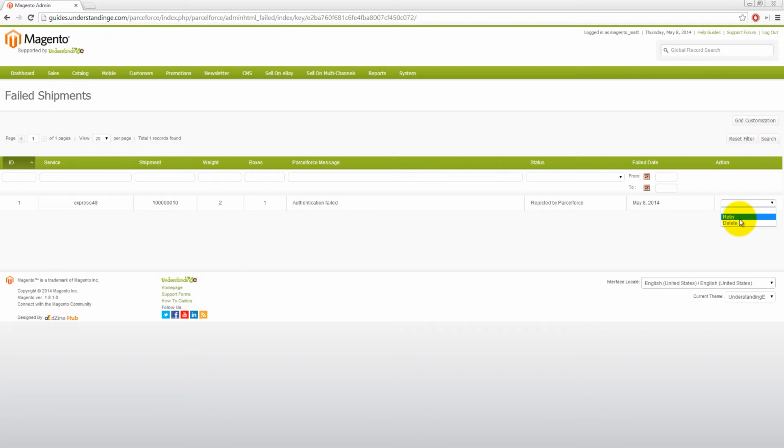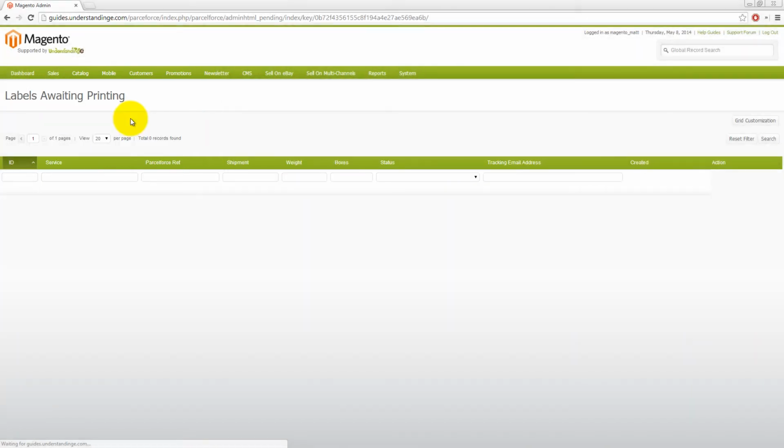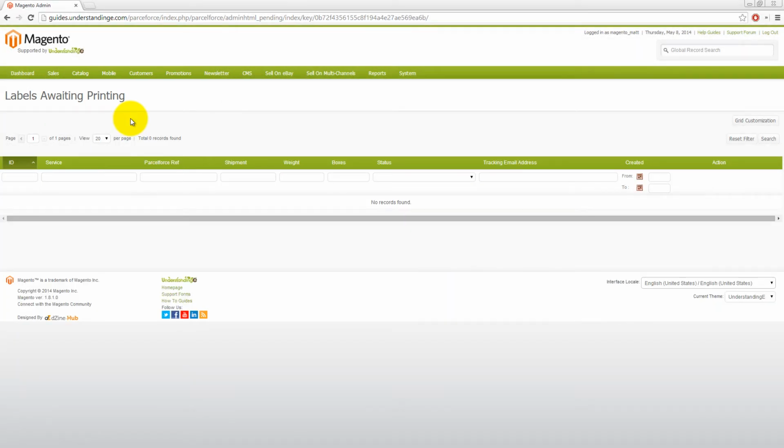Again, just from my own personal experience, you could sit there, type all the information in, and make a typo. Anyway, you hit retry, it'll go across, we'll get the tracking information back, and we can then print our shipments out from Sales, ParcelForce Labels, and then Labels Awaiting Printing, and we would print them all out from in there as well.